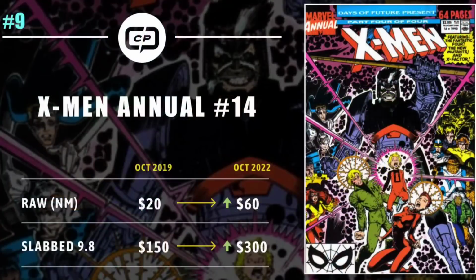With that, let's go to number 9. This is X-Men Annual number 14. This famously argued first appearance of Gambit in cameo is a popular what-came-first debate amongst collectors. It predates Uncanny X-Men 266. The cameo is pretty extensive: names, has dialogue, multiple panels, and pages. Yet, Uncanny X-Men 266 still is the market favorite. It's the age-old Hulk 181 debate of what we all consider a first appearance. Yet, 3 years ago, fans were starting to lean on this a little more and it was trending at $20 raw and $150 in a 9.8. 3 years later, this appears to be a solid investment as raws now trend at $60 in near mint, 9.8s at $300. This is a boost, guys.